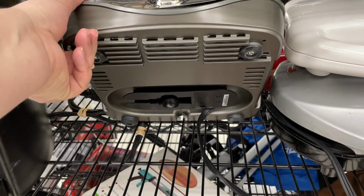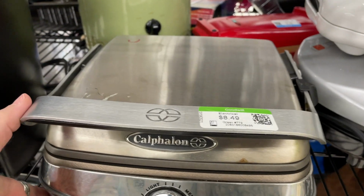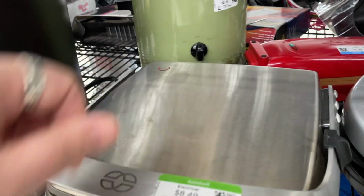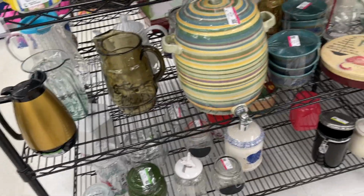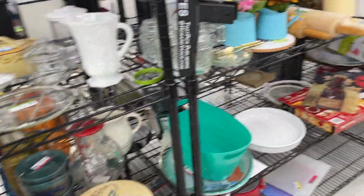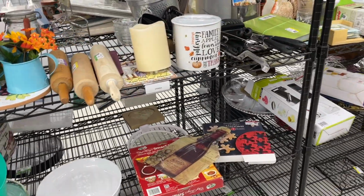It looks a lot better on camera than I remember it in the store. I don't think it was in all that great a shape. It needed some serious cleaning, and I was trying to decide if it was worth it. And I don't know, I just wasn't excited to list it, but I probably should have picked that one up. I probably would have gotten at least 40 or 50 bucks for it.